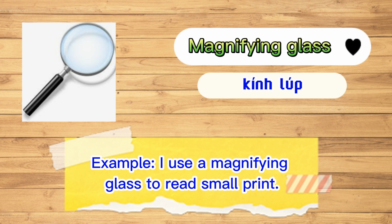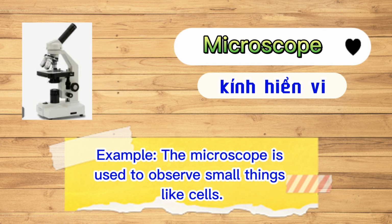Magnifying glass. I use a magnifying glass to read small print. Microscope. The microscope is used to observe small things like cells.